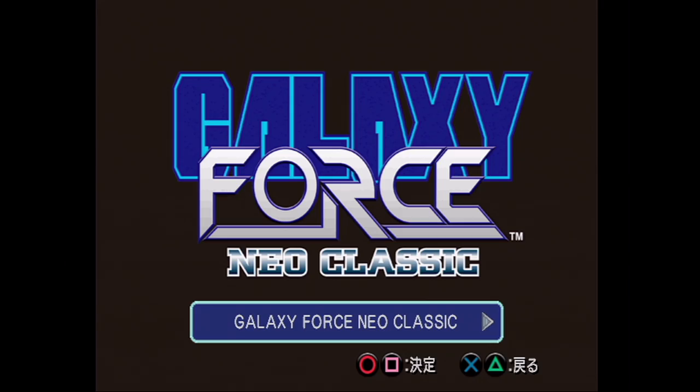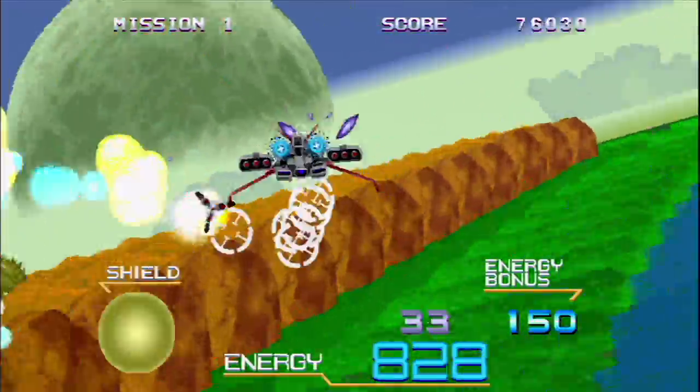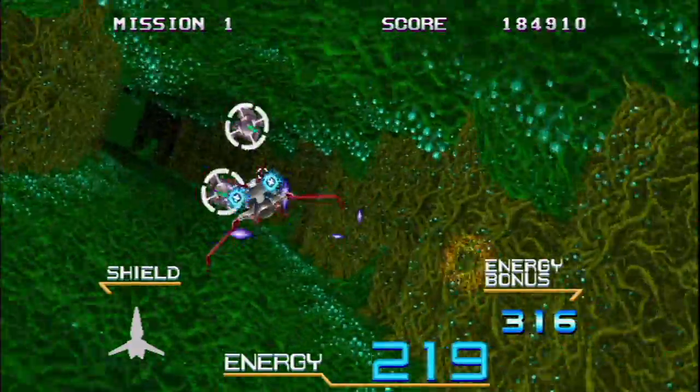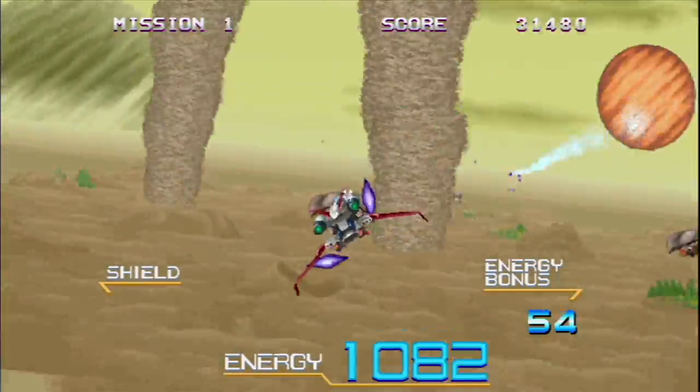There's also Galaxy Force Neo Classic, which is a slightly upgraded version of the arcade which allows you to play in widescreen. This is really cool. This game is a trip to play in widescreen, and I recommend it for sure if you can play imports.